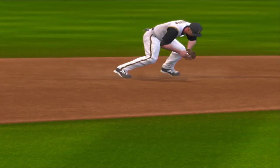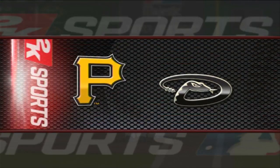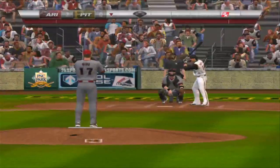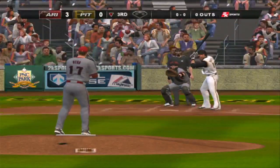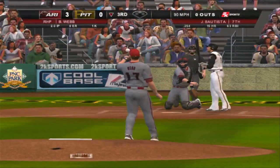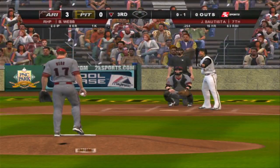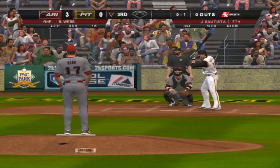And we move on now to the home half of the third. The Diamondbacks lead 3-0. It's the last third of the batting order coming up. First pitch to him. Sinker swung on and missed. It's 0-1. Leading off the bottom of the third inning for the Pittsburgh Pirates.